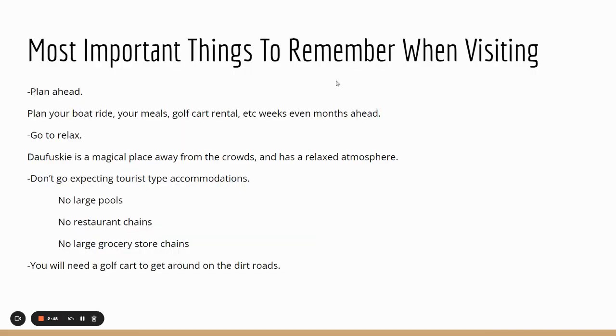So here's some really important things to remember when visiting. Plan ahead. Definitely plan your boat ride. We usually plan our boat ride with a water taxi about 3 to 4 months in advance. You'll need to plan your meals. You'll need to rent a golf cart.